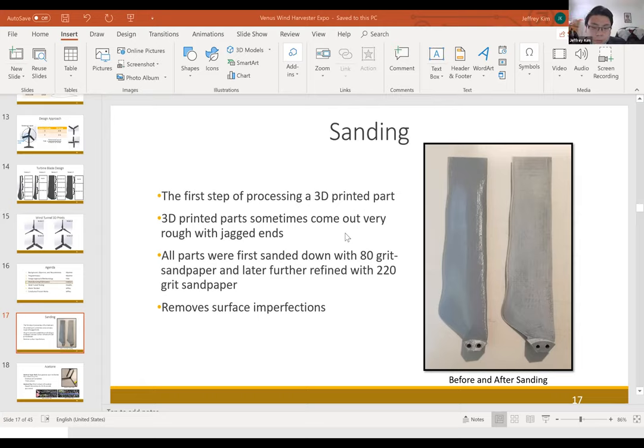In the metal? Oh, I think it's a plastic print. Yeah, it's a plastic print. Okay. I couldn't tell that from the picture. Right. Great. Thank you so much. Sorry, Mike. Yeah, sure. Will do.